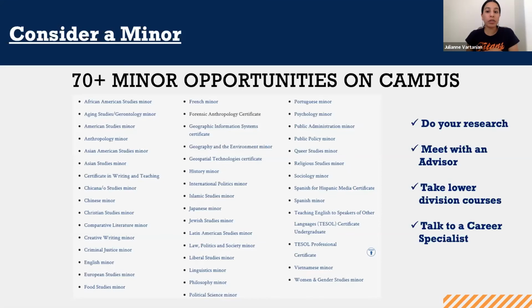A helpful way to explore different minor options is by meeting with your career specialist. Your career specialist, Melody Lim, will be able to help you explore different career opportunities and help you determine which minor would be best for you based on your interest and your future career aspirations. Once you decide that you want to officially declare a minor, you will need to do that via a form on the Registration and Records website. Once you declare that minor, it will then be added to your Titan degree audit.